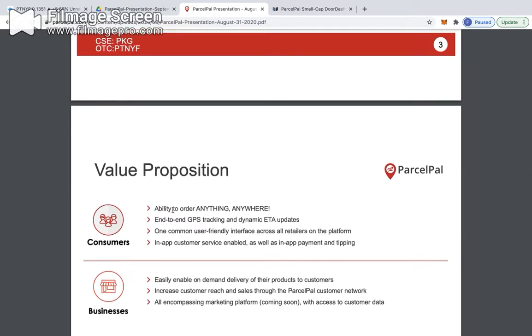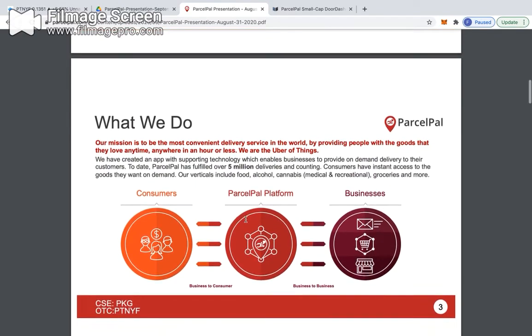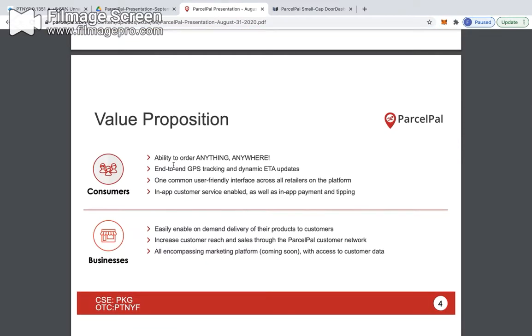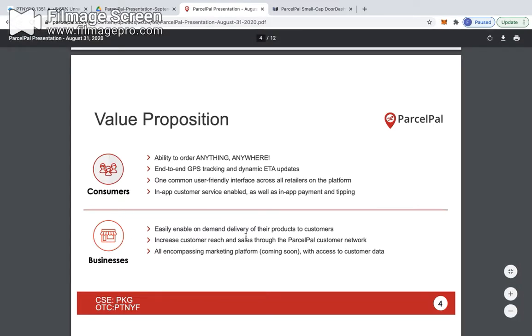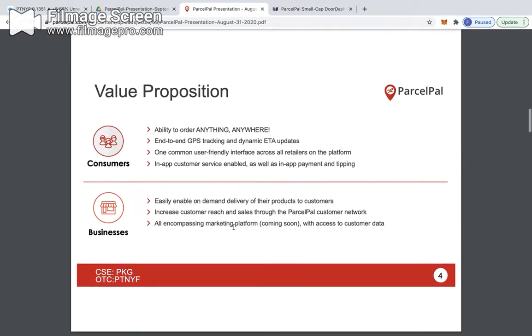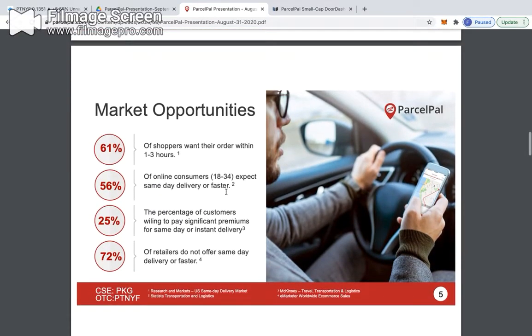Basically, Parcelpal dubs themselves the Uber of things. So you have the ability to order anything, anywhere, within a couple of hours. Right now, this is a Canadian company, so they operate in a few major Canadian cities, but not in the United States yet. As we can see here, we have the consumer side and then the business side. On the business side, we have on-demand deliveries through business partnerships. Say a brick and mortar store that generally could not offer delivery would now partner with Parcelpal to offer same-day delivery.